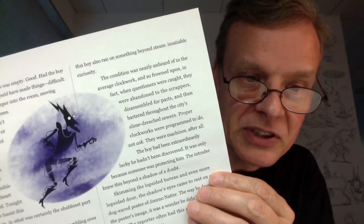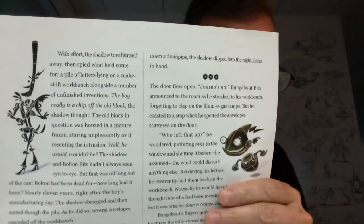And here we see the shadow. With effort, and we also see Journo Natter.